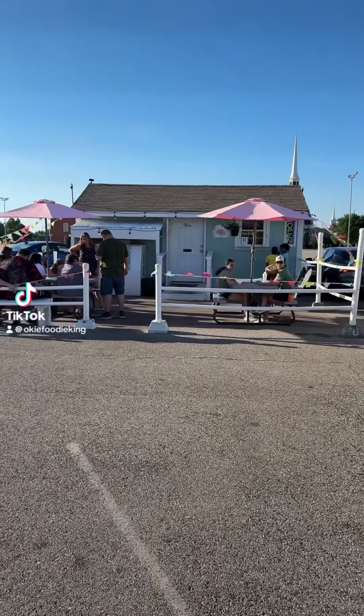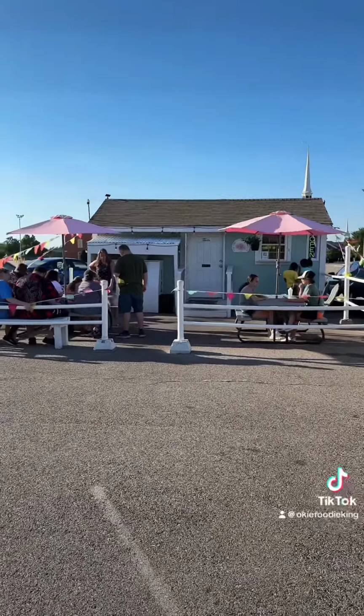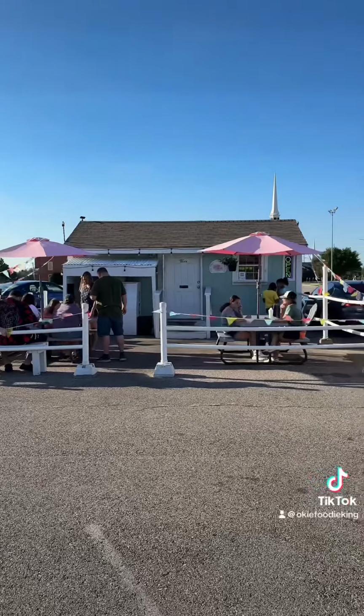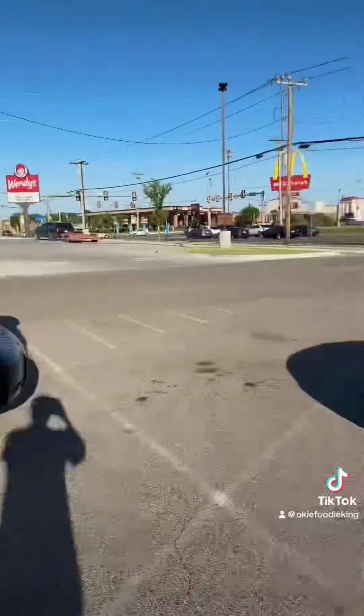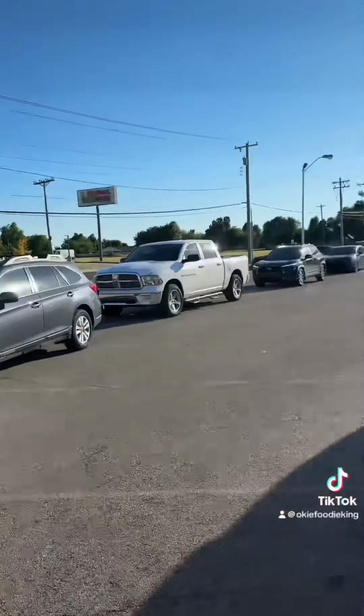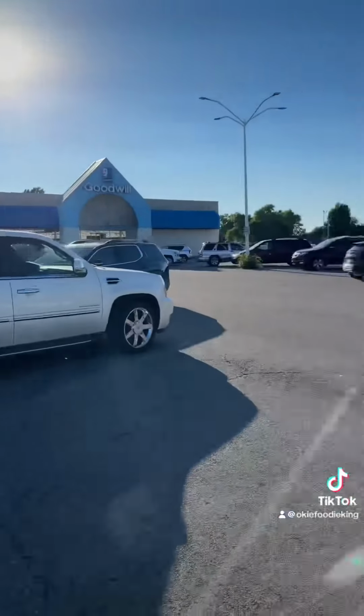Hey, I'm at the Frosted Magnolia on 89th and Penn in South Oklahoma City. This is an amazing snow cone dessert place. You've got to check it out. Listen, the lines don't lie. Every time I go here, there are lines, but we finally gave it a try.